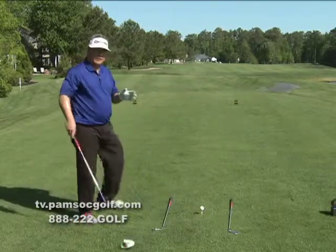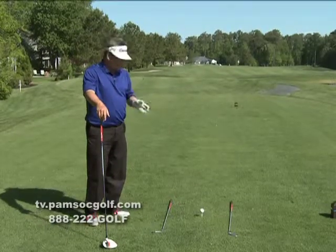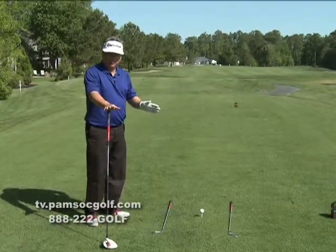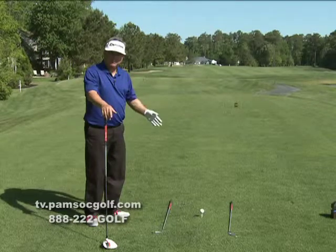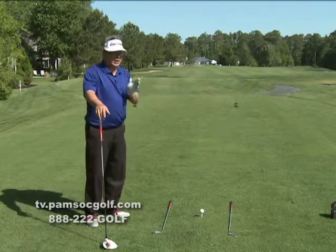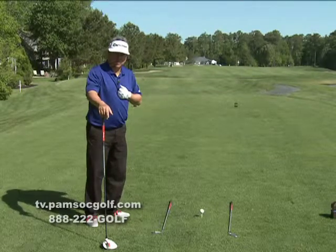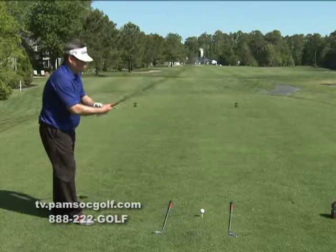And 9 out of 10 times what I find with a lot of my students that work with alignment is that when they set up and they know that the shafts are pointing at the direction where they want to go, they always feel like they're aiming way left. Because 9 out of 10 times, a lot of amateurs will aim right of their target thinking that they're aiming at the target. So, alignment sticks.